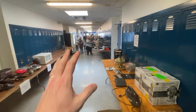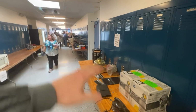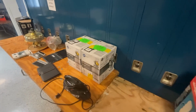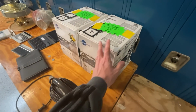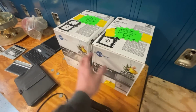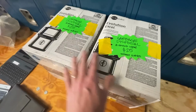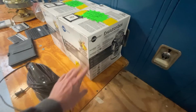All right, one of the things that I like about this sale is that in addition to that big room that I was in, they also open up some of the side hallways. And this is a perfect example of something that is easily missed because it just looks like a boring item. It's not like a flashy collectible, but these are brand new garbage disposals, 25 bucks a piece. Definitely gonna pick them up.